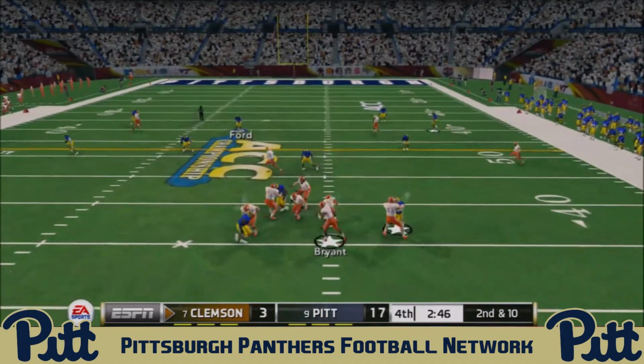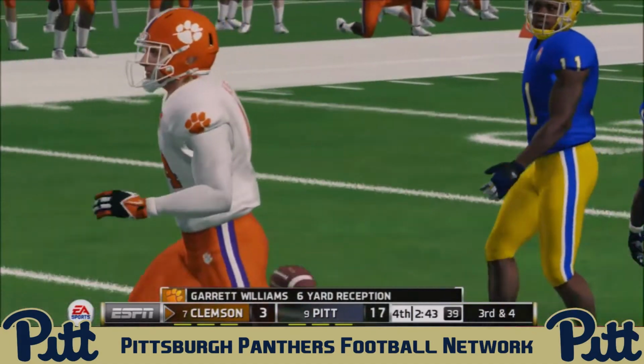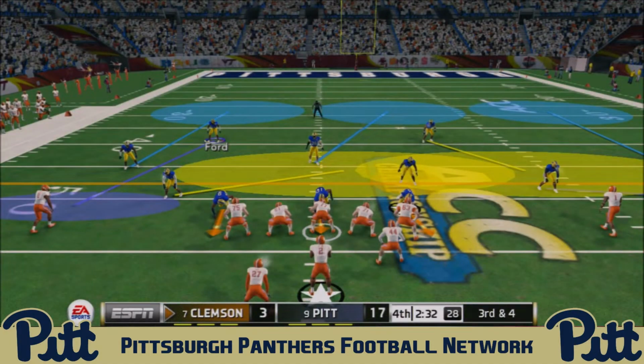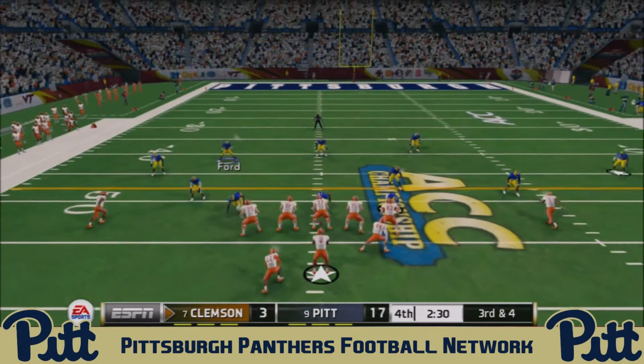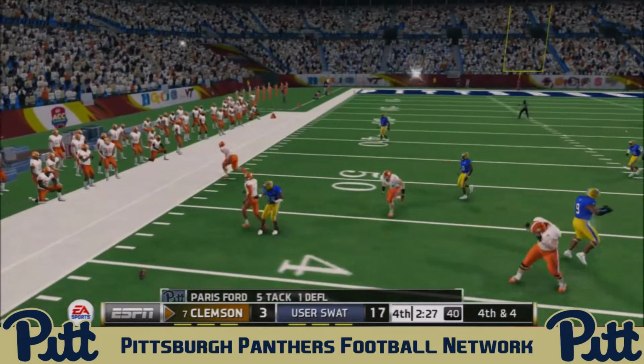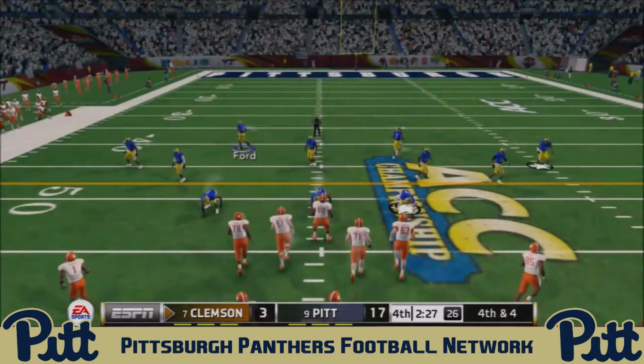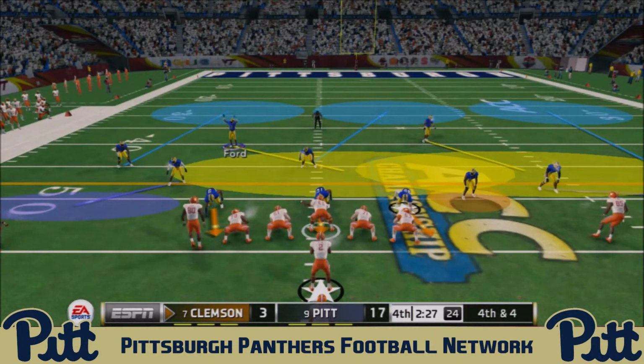Bryant now back to pass, plenty of time, looks over the middle, underneath, finds his tight end Garrett Williams, but it's just 6 yards. There's nothing doing there. 3rd and 4 now. Panthers set up in a very deep zone formation. It's a screen, though. Paris Ford nearly intercepts it as he broke on that play and made a great deflection there. It's 4th and 4 now for Clemson.